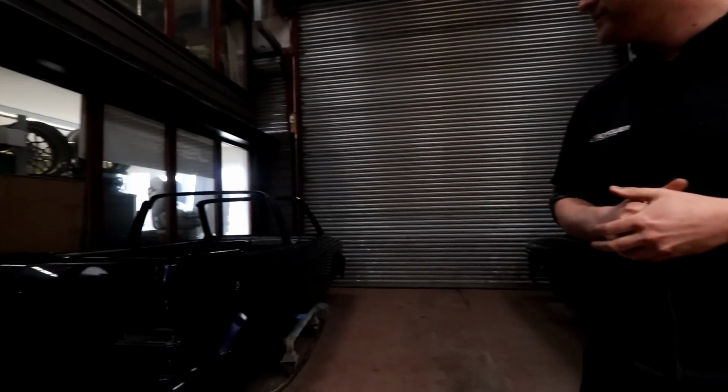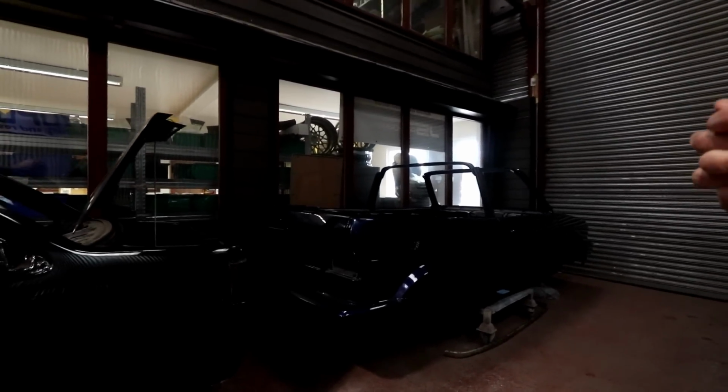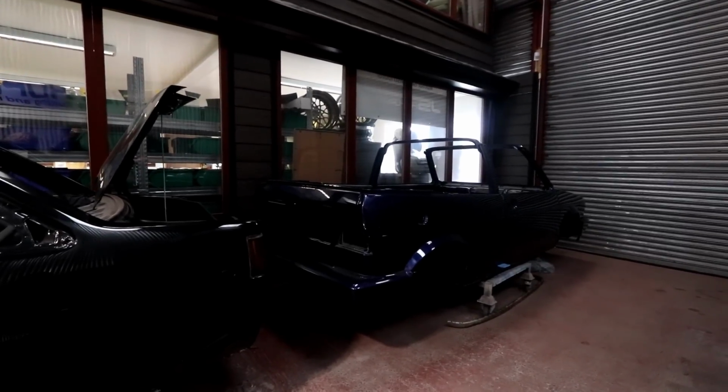Gosh. Caddy? Sorry, not Caddy, Clipper. I haven't seen one in 3 years. Yeah, we're doing this. Definitely retro. Doing this with a supercharged 20 valve in it.